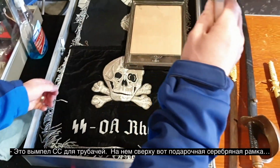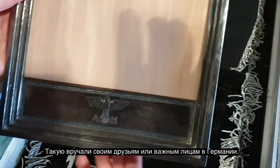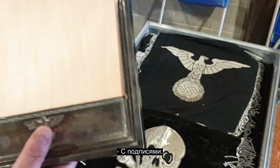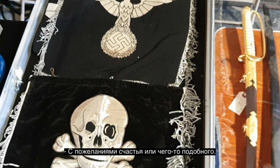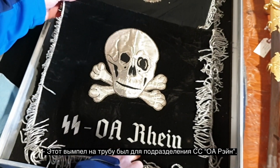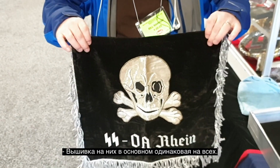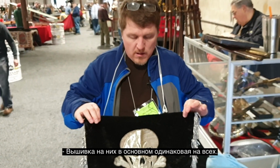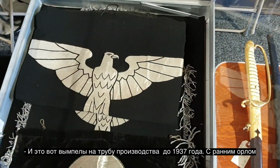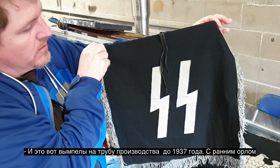This is actually an Allgemeine SS trumpet banner underneath an Adolf Hitler presentation frame, silver frame. He gave these to his friends and important people in Germany with a little signature. But this particular trumpet banner was for an SS group, SSOA Rhine, in the Rhine region. The embroidery on these is pretty much the same in all of them, and on the back they have the SS runes. These are pre-1937 with the early style eagle, and then the SS runes on back.